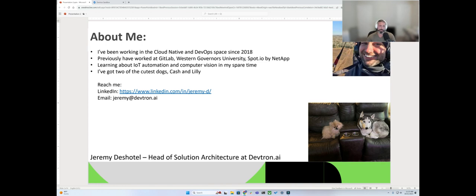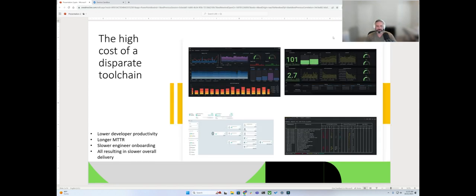So again, today we're going to be talking about unifying and enhancing some of the best of breed open source tools, but doing so in a single pane of glass or a single delivery platform. There's a saying that goes, the things that are free tend to be the ones that you pay the most for. And that can also be true when it comes to open source software.